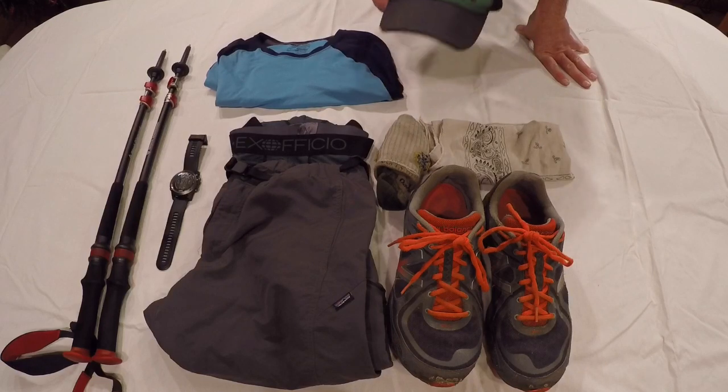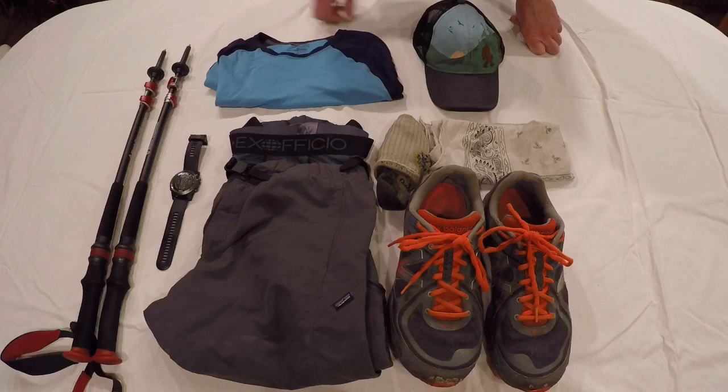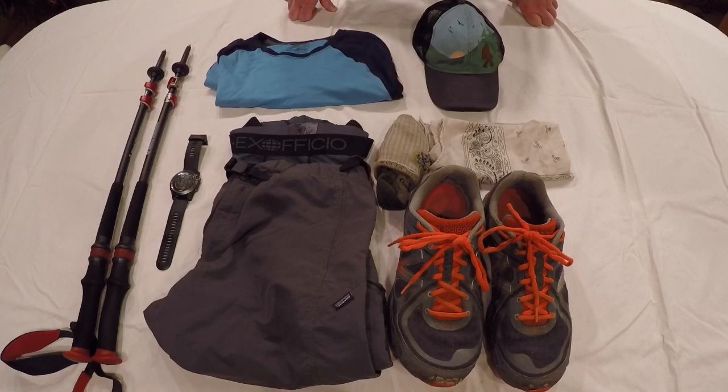And then my hat, I wore this 20% of the time. So basically, if I wasn't ascending, I was wearing my hat, but when I was, it was the bandana. All right, let's go to the weather gear next.